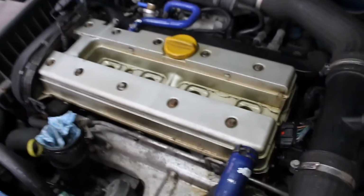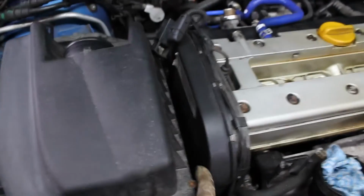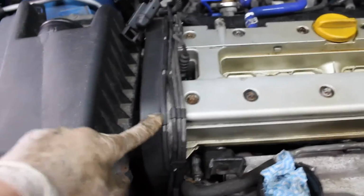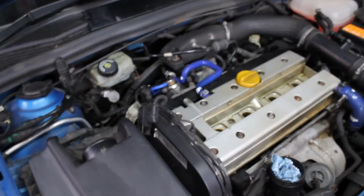To get the cam cover off, there's bolts, 10 of them across the top there. We need to get this top bit of the cam belt cover off, because that hooks over the top of the cam cover here. To undo that pipe, and I think that's it. So to get the cam belt cover off, I'm going to take the airbox out, and then there's 2 E-Torx bolts down the bottom there.